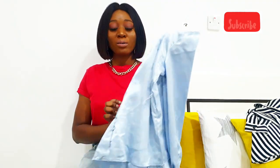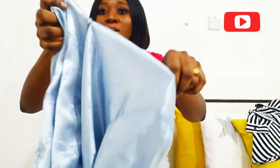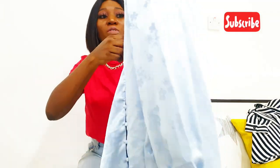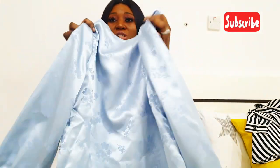All right, so moving on. The next item I picked up is a gorgeous blouse. It's a silk blouse. As you can see, it has a lovely design on it. It looks plain from afar, but when you move closer to it, you're going to see it has beautiful patterns on it, which is really chic and lovely.